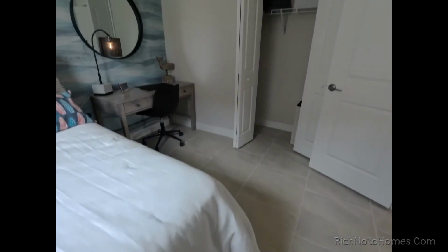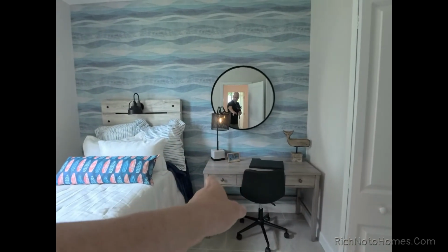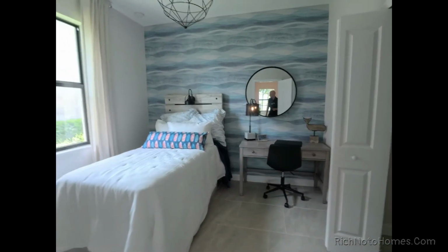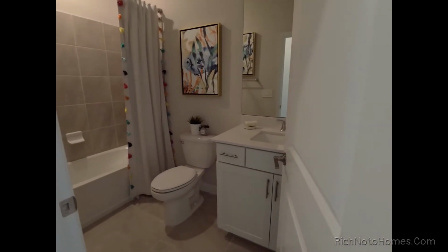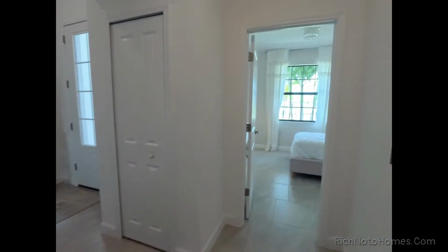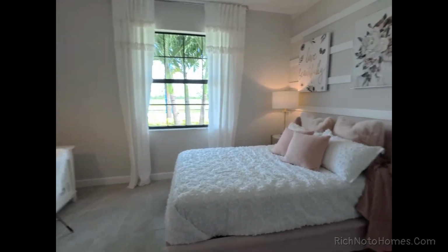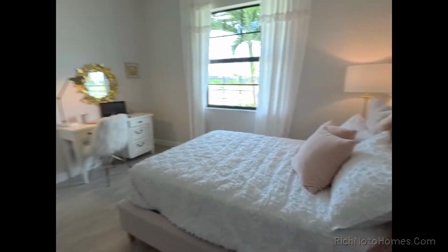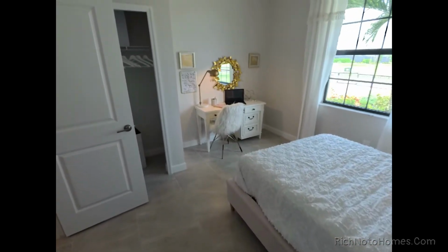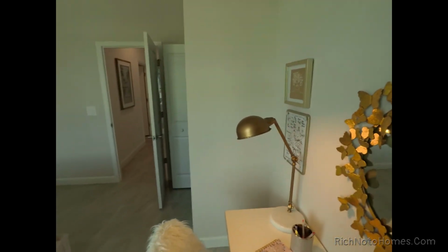Very nice. So this bedroom is definitely a smaller bedroom, but it's still a good size. As you can see, they have a desk, and then there's a twin bed. So, pretty good. And then over here, we got a full bathroom. HVAC closet right here. This is the bathroom. The bedroom, excuse me, when you first walk in. This bedroom feels larger for sure. Yeah, this is definitely a larger bedroom.